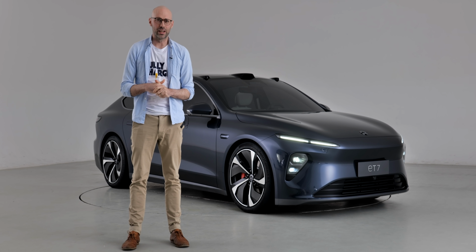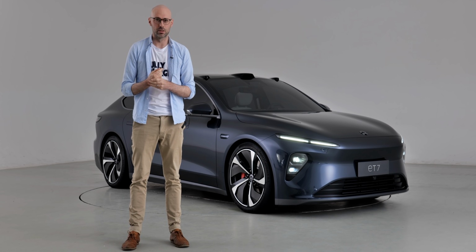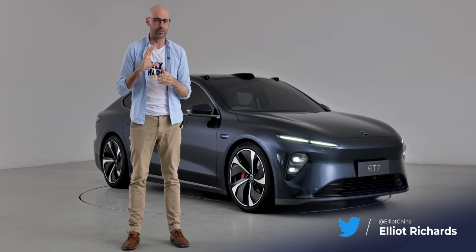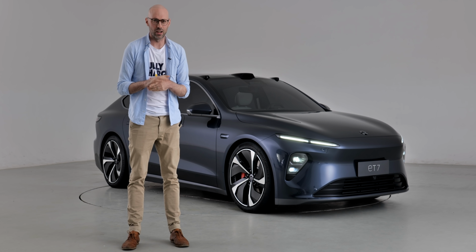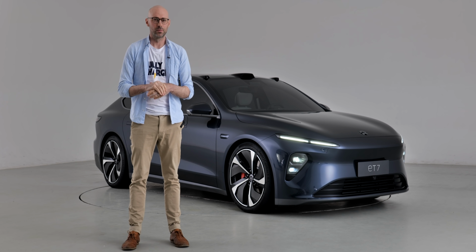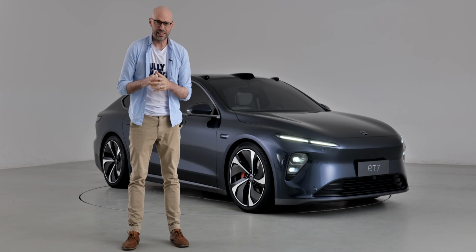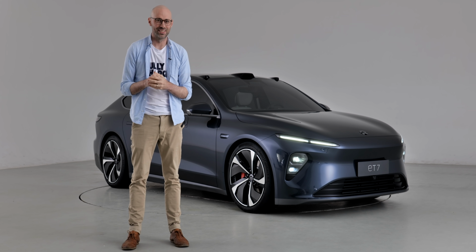You join me today on an industrial estate on the outskirts of Shanghai, and we're here to see an exclusive preview of something very special. Now, this is a car with a lot of expectations around it, and it's the first sedan from a brand which has only made SUVs. This is the NIO ET7, and this is fully charged.